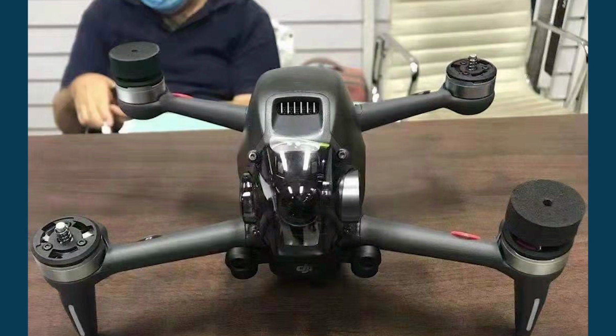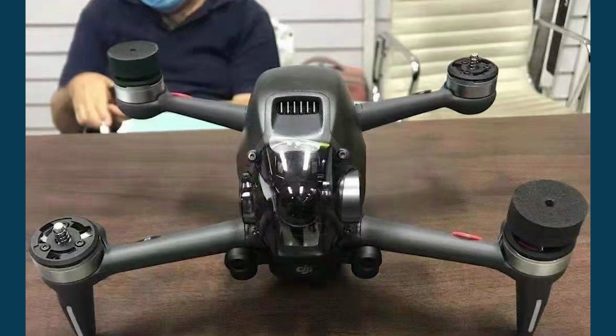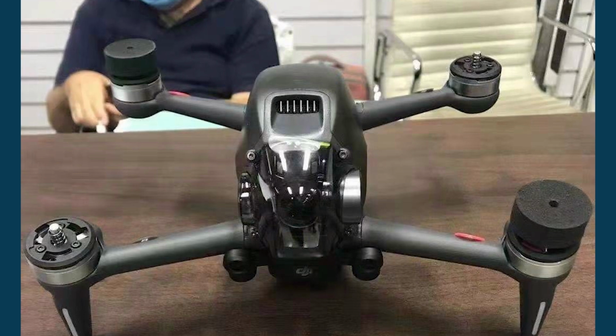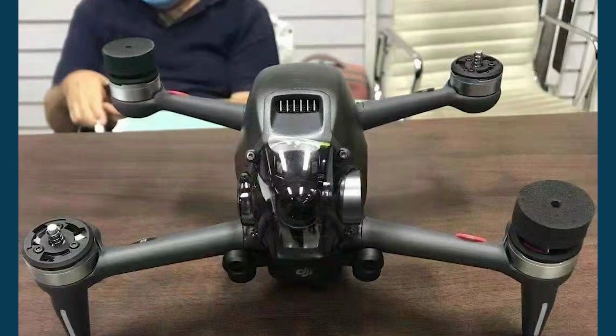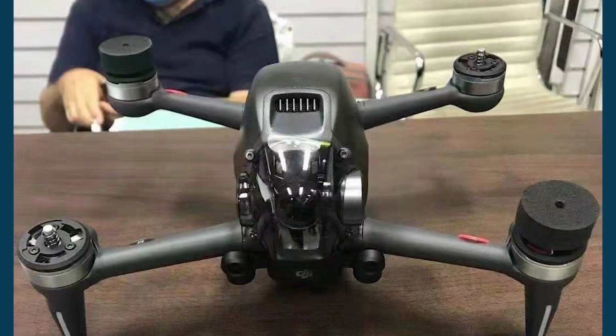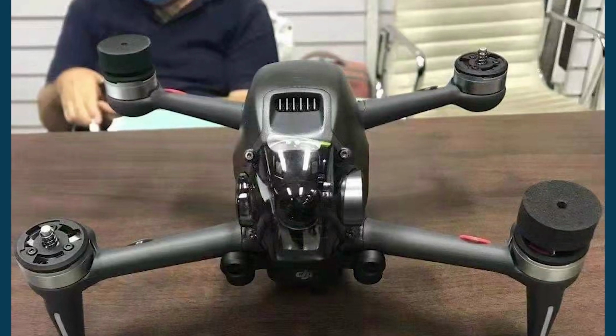At the front, what's interesting is that there are two black circular things on the left and right of the center of the drone, which we suspect is an obstacle avoidance sensor system, making this drone easier to fly for people that have never flown an FPV drone before.